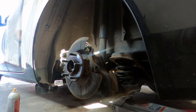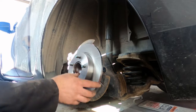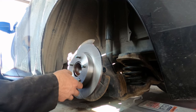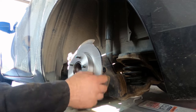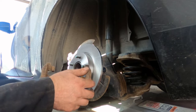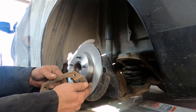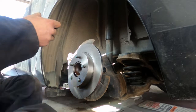All right, I'm gonna go outside and clean that bracket, and I'll get back to you in a minute. All right, so we got our new caliper cleaned off with brake clean. You want to make sure you do that to get that packaging wax or whatever it is they put on it. I've got my bracket. I wire brushed both ends where the brake pads sit. Now we just reverse the process.